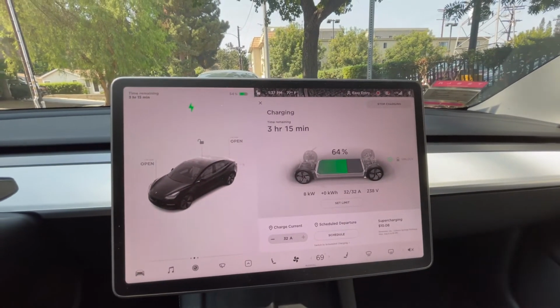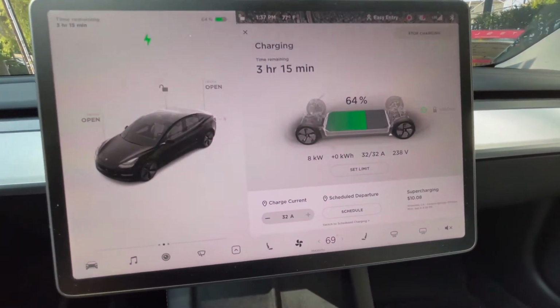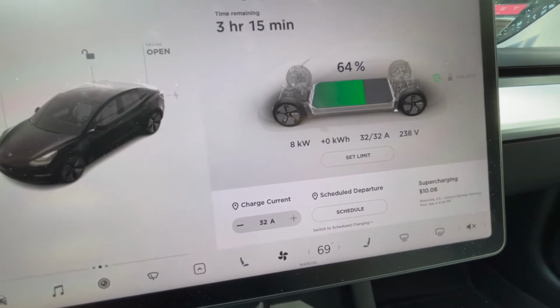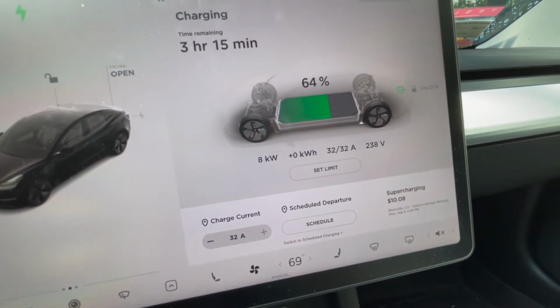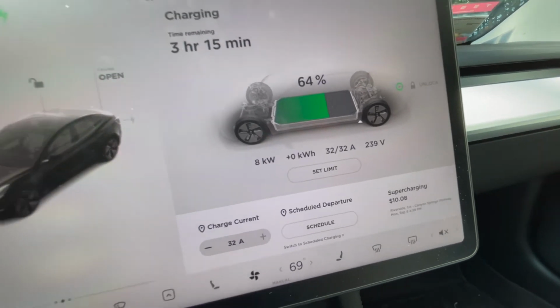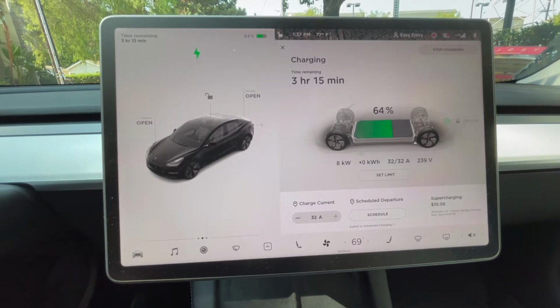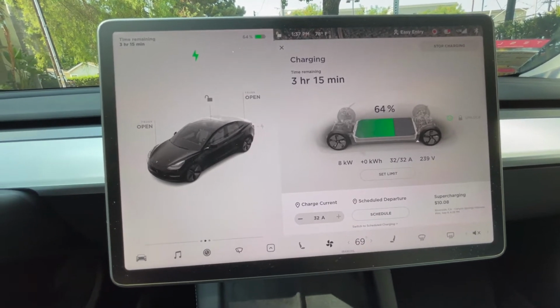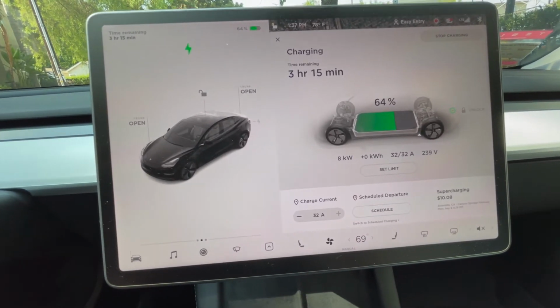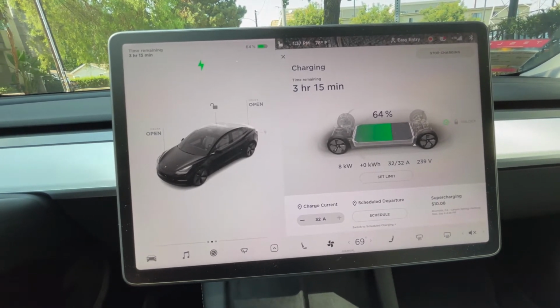So this is the charging speed I'm getting from this free charger installed by the city, right? It's a level 2 charger. It's putting out 8 kilowatts on, I'm assuming, a 40 amp circuit, but it says it's putting out 32 amps, which makes sense. So, yeah, this is pretty good for level 2. Level 2 can definitely go up to maybe 12 or 20 kilowatts. But for this charging speed and it being free, I'm happy.